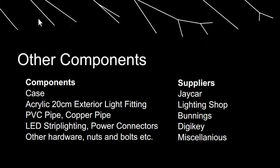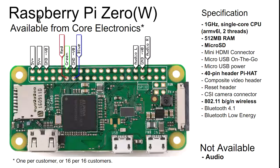The rest of the components, so the case, the J-car, acrylic, sort of lighting shop, some PVC pipe and copper pipe from Bunnings, the LED lighting and the power connectors, DigiKey, and various other bits and pieces. And then we had the Raspberry Pi. So I've just talked about all the hardware.